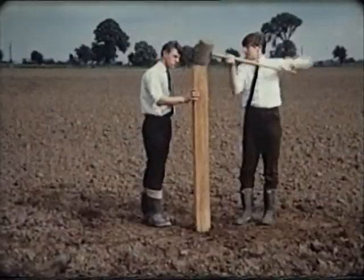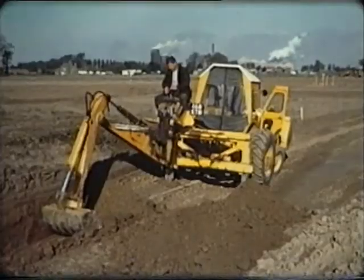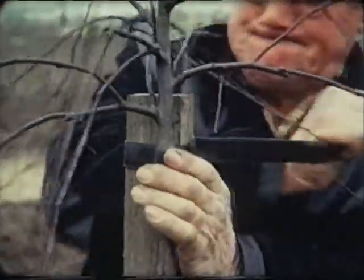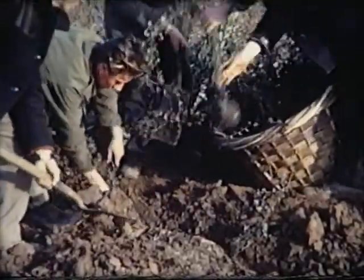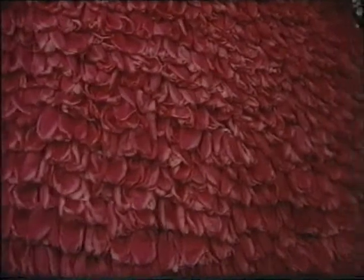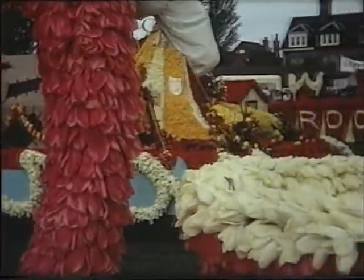The job was due to take 2 years, and the first construction task was the major engineering involved in levelling the site for landscaping, drains and roadways. Trees had to be planted early in the process to give them time to establish before the gardens opened. Despite all the activity at Springfields, on the streets the show had to go on. The 1965 parade assembled on the Sir Halley Stewart Field near the Bulb Auction Rooms in Spalding.